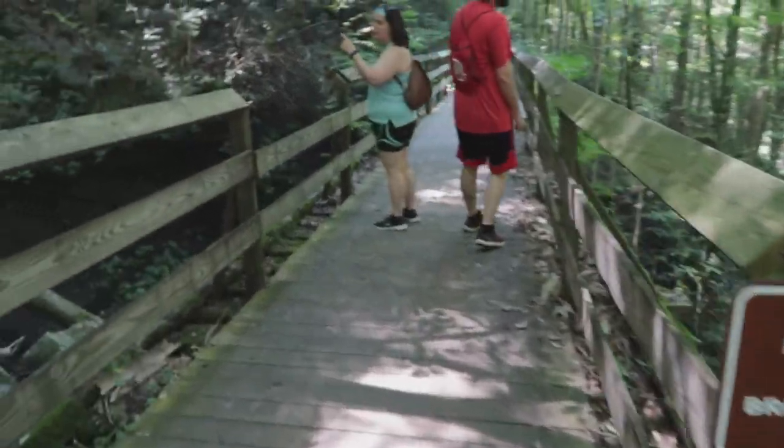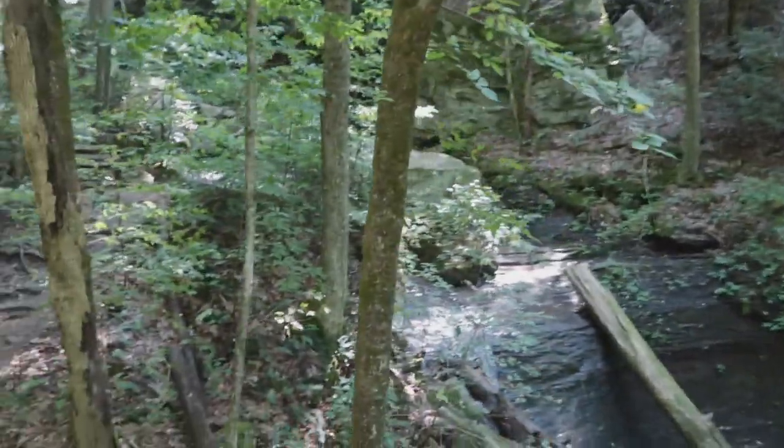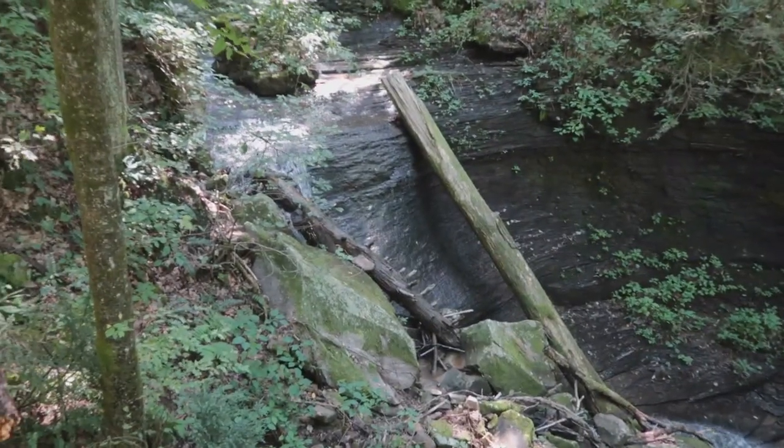Hey, you can sit on that bench on the branch. There's another bench down there. That's really cool. Look how the water is. That's a beautiful fall.